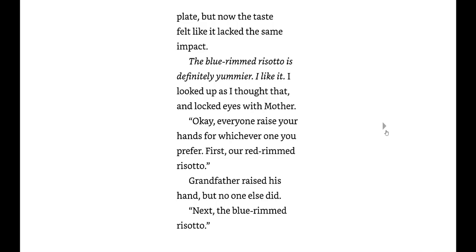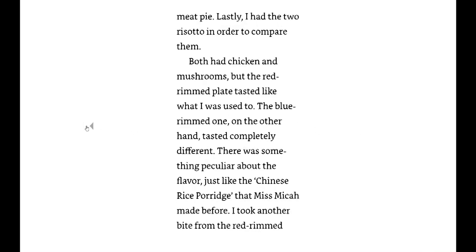The blue-rimmed risotto is definitely yummier, but I like it. I looked up as I thought that and locked eyes with Mother. "Okay, everyone raise your hand." Wait, hang on. What was it? What did she say about that? Hold on.